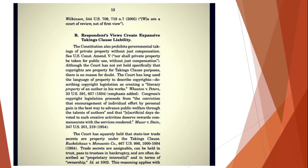The Court has long used the language of property to describe copyrights, describing copyright legislation as creating a literary property of an author in his works. Wheaton v. Peters. Congress's copyright legislation proceeds from the conviction that encouragement of individual effort by personal gain is the best way to advance public welfare through the talents of authors, and that sacrificial days devoted to such creative activities deserve rewards commensurate with the services rendered.